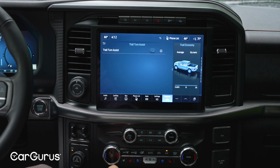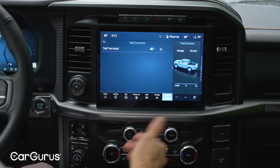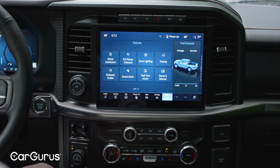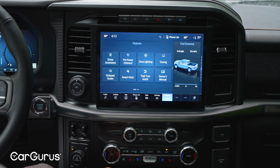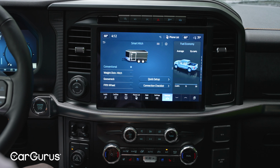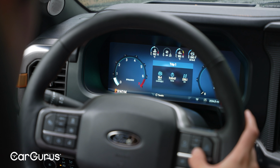Trail turn assist. This option will actually brake the inner wheels when you're in four-wheel drive. Since I'm not there now, I can't show you that, but when you're on mud and dirt, that does help. And there's also automatic parking, automatic hitching, any sort of system that can help you automate the truck, it is here. The digital instrument panel you see here, that is also standard.